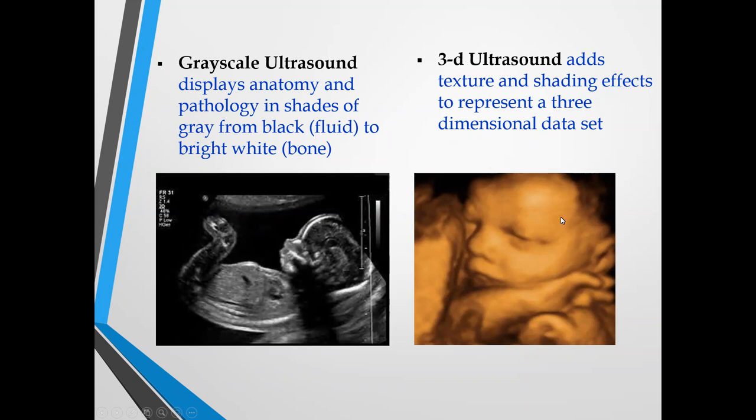We also can use 3D ultrasound, which adds texture and shading effects to represent a 3D image. Here we see it's called a surface rendering. In this imaging, we're seeing a fetal face right here. We have an arm and some fingers. We see an ear over here, eyes, nose, mouth. And then again, in order to see with 3D, it's all based on how well that fetus is positioned. If they're not in a good position, we may not see their face at all. But we use 3D also for a lot of gynecological procedures in order to see the uterus better, not just for fetal imaging.